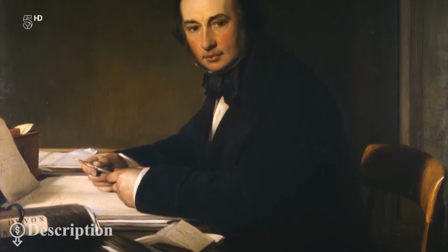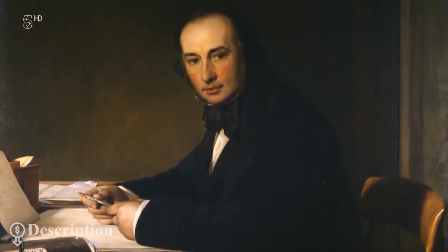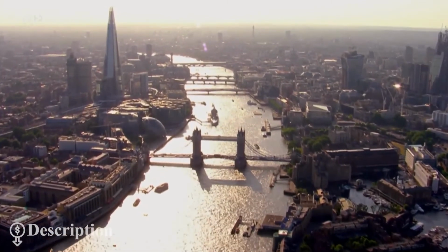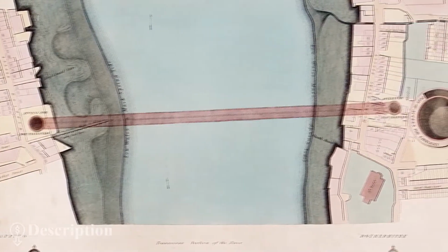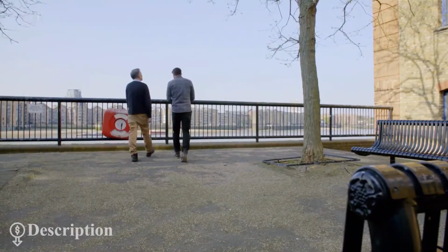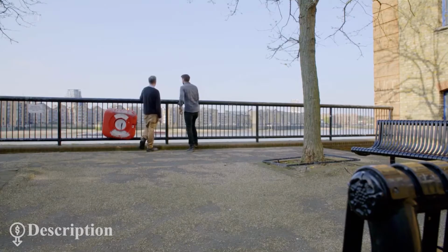At just 19 years old, Isambard Kingdom Brunel was about to get his first experience of a major engineering project. Assisting his father, Mark, he was put in charge of the tunnelling shield, where workmen were digging the new Thames tunnel. It was the first ever under a river.